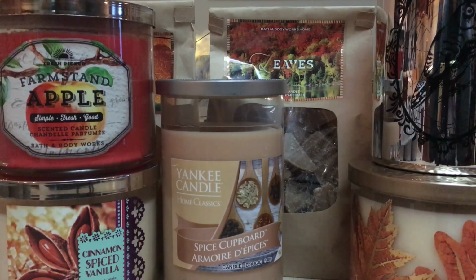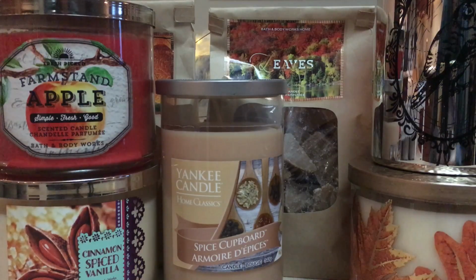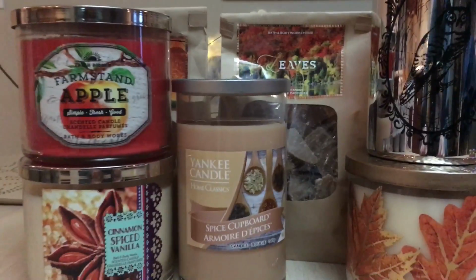It's just ridiculous. I'm so happy with the way my wax collection in general, whether it's candles or wax melts, is going. I've been doing so good about really using what I have. Of course, I've picked up a little bit here and there, but I feel really good about how I've been doing. So my storage is getting a little bit better.